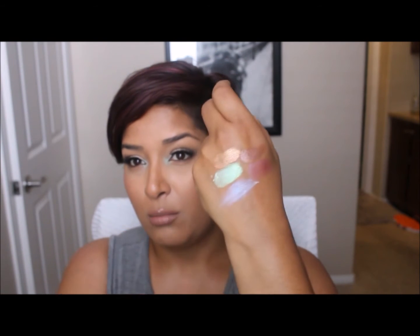This one, I think this is a mica pigment. I bought this at the same time that I bought these. It's really old, but I really like it, so I'm not getting rid of it.